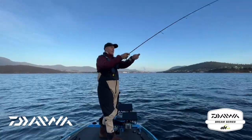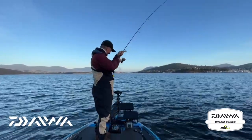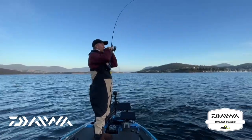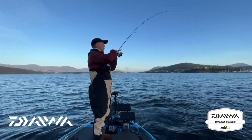Oh, do you see that? That is a bream, ate it off the rock. Guaranteed, happens all the time in the Derwent. That is ridiculous. That was snagged on the bottom, and the bream picks it off the rock. I'm not even surprised that happened. That just happens all the time down here.